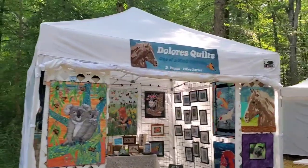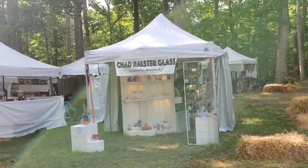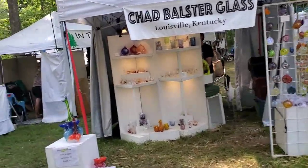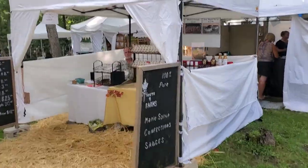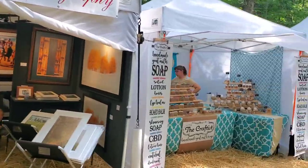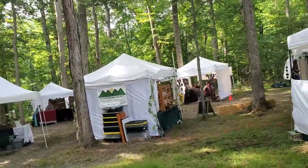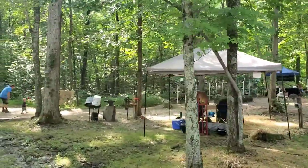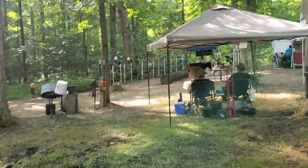All right, going down this side, we've got quilts. We've got glass works. Look at all those glass. Blown glass. It's beautiful. Got syrups. Beautiful photography. There's the soap folks again. All kinds of pottery this way. They really have some cool stuff. Look, we have a blacksmith. Blacksmith, awesome. They've been doing some demonstrations today.